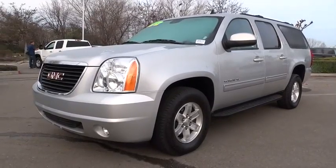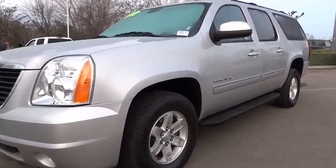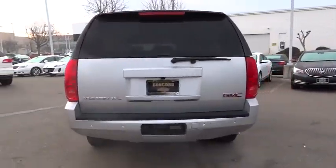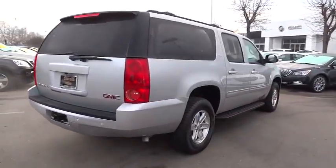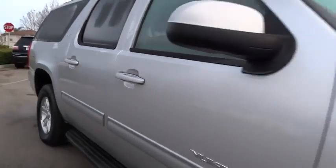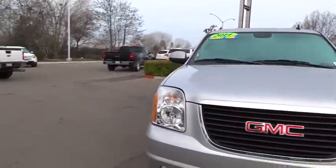The 2014 GMC Yukon XL is a great choice for families who need a full-size SUV with maximum seating. The looks don't hurt either, and it is priced below $40,000. This vehicle has less than 25,000 miles. Here are some of this vehicle's great options.